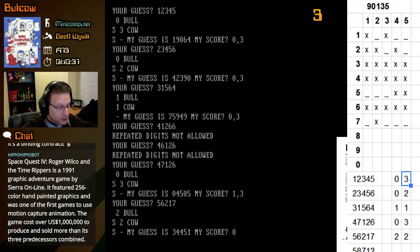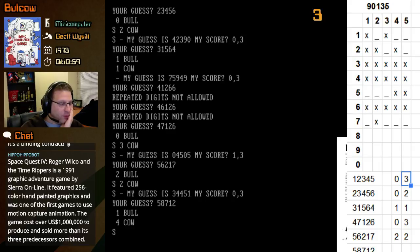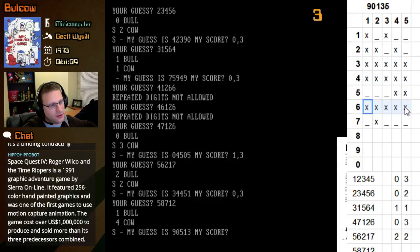So he's got 0 bulls. He's got 1 cow, 2 cows, 3 cows. Go. 1 bull and 4 cows. Okay, so we got the last number, so we know, obviously, that 9 and 0 are not in there. And 1 bull.